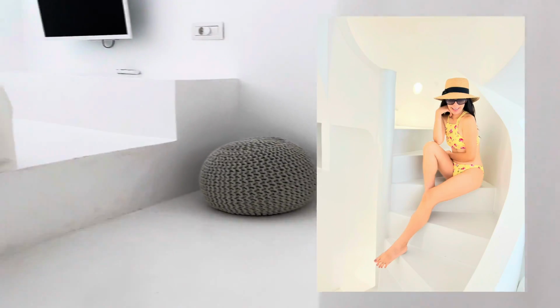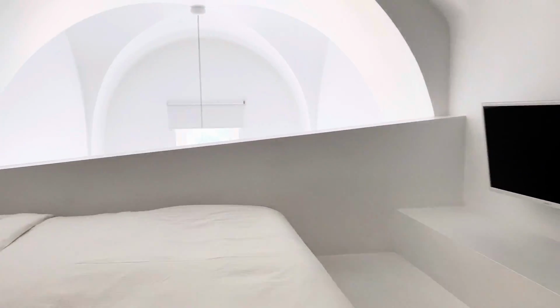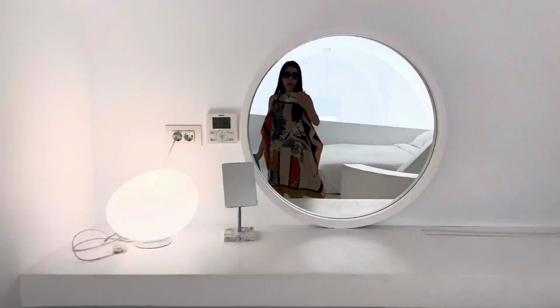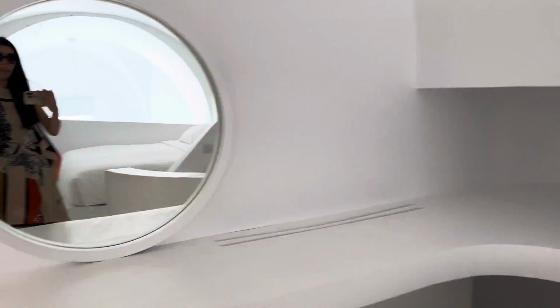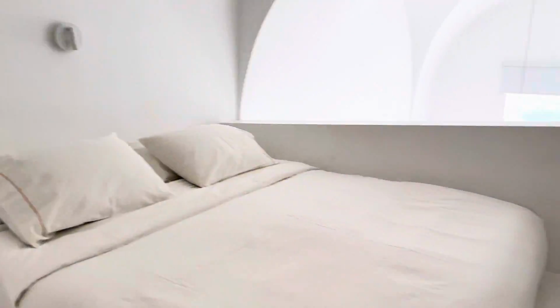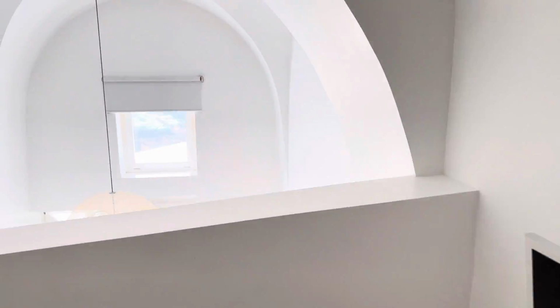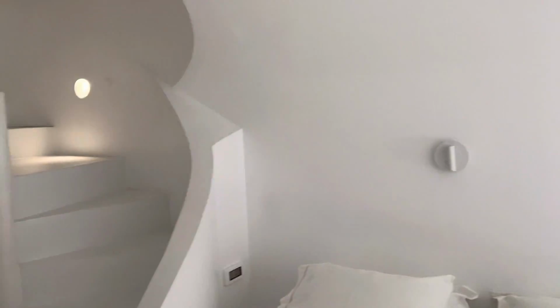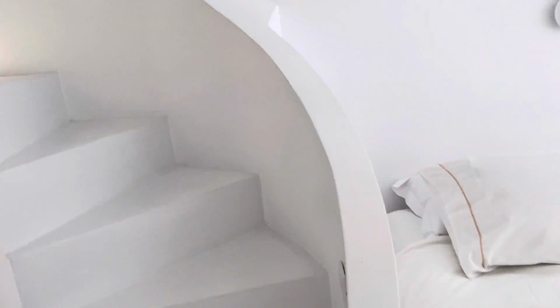Then up the stairs we go. Next up, we have the second bedroom. A little vanity area. Right. Let me see if I can see. This is the view from above. Making my way to the other set of steps.